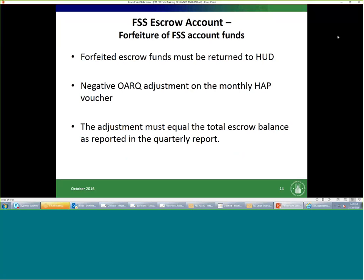Okay. All right. So another question about this, just the escrow and the contract of participation. Do you guys have a form that we're supposed to use, or that you recommend that we use to write the contract of participation or to figure out the escrow? Yes, we do. So on the HUD Notice 16-08, Attachment A is the contract of participation, so that's what we want our multifamily owners to use.